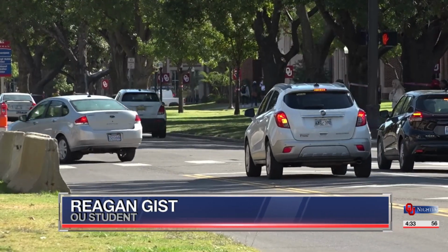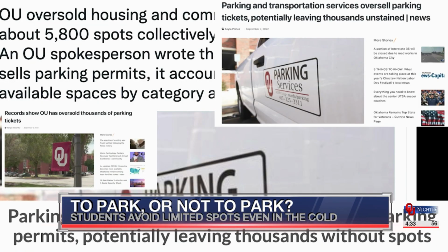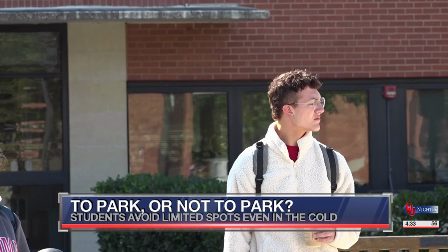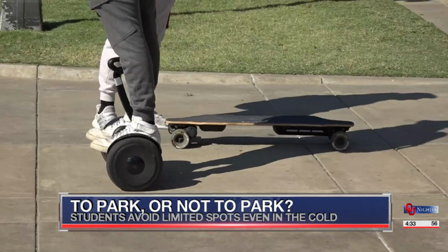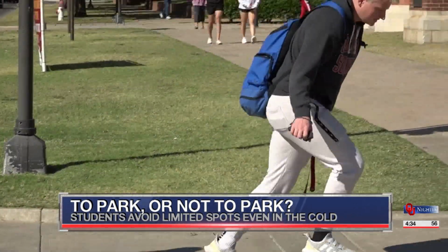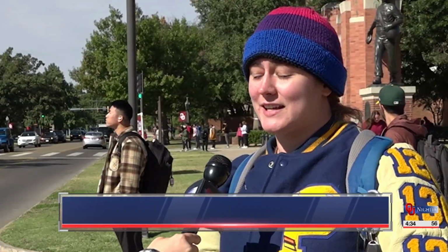OU Parking Services has been under fire recently for overselling passes by 5,800 spots. And even as the weather turns colder, students are turning to other forms of transportation instead. For OU student Hunter, her choice is her scooter. As long as I maintain the charge on it, I find the cold does affect the charge a little bit, but other than that, just keeping wrapped up and out of the cold, you should be fine.